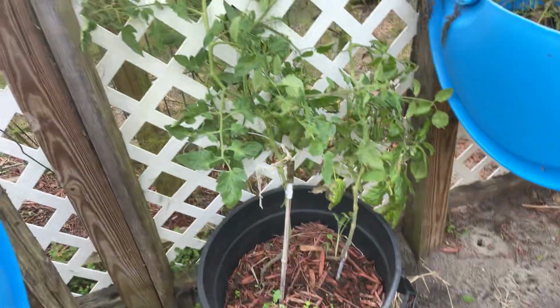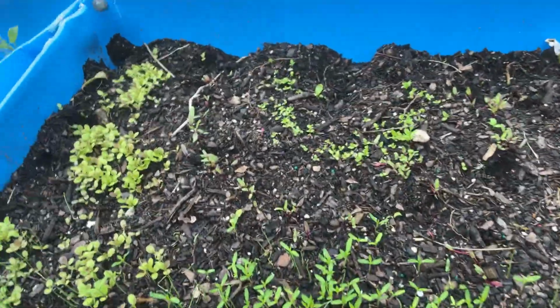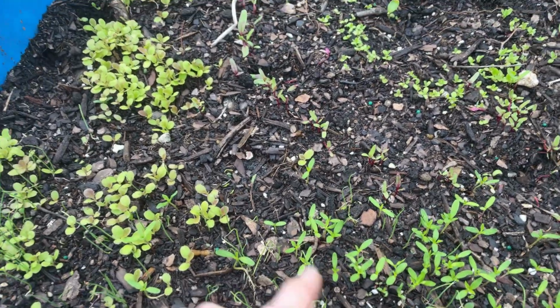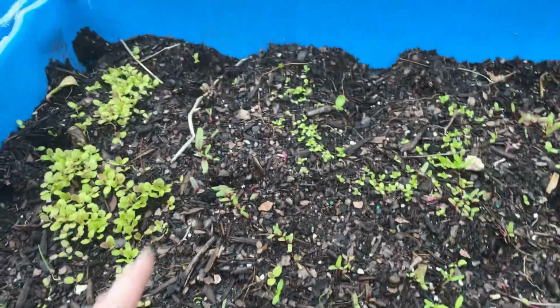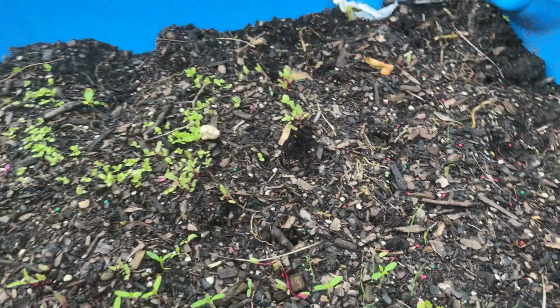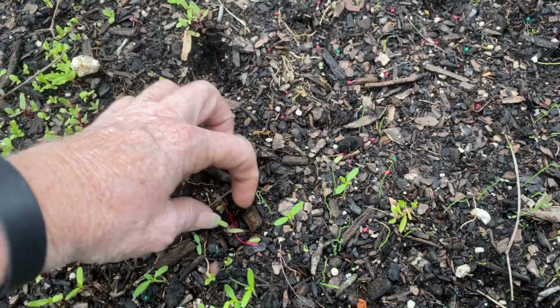Oh, and I took off some leaves of this tomato plant here. And these are the ones that are coming up too. This is bunching onions and lettuce and beets. I believe that's beets. I want to say this is beets too. I need to separate them out. They're too close together. Some of this is not doing that great.